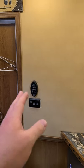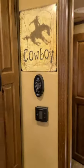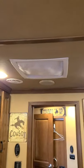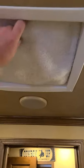Skylight above. Also in the bathroom, climate controlled fan, if you choose to use that, can pull air in, push air out. And another one of those also located in the main part of the living quarters. We personally just keep covered up, but cover can come out very easily. Everything accessible to that skylight there as well.